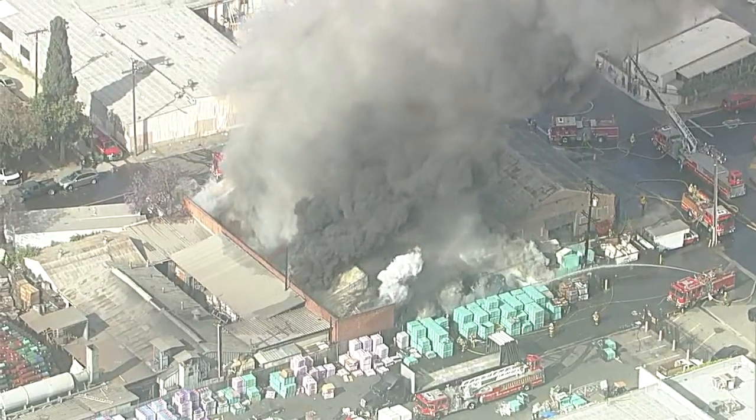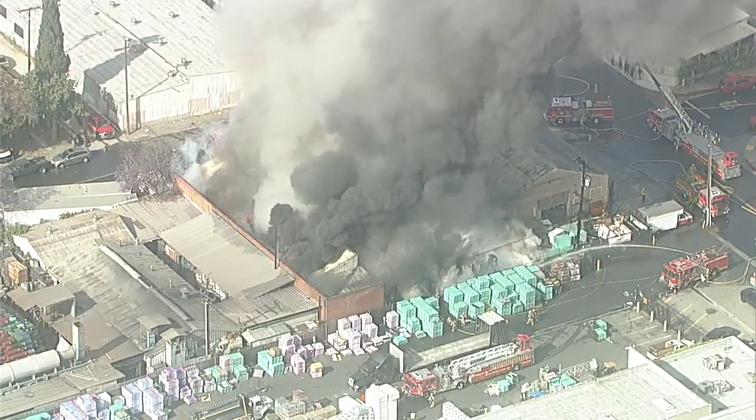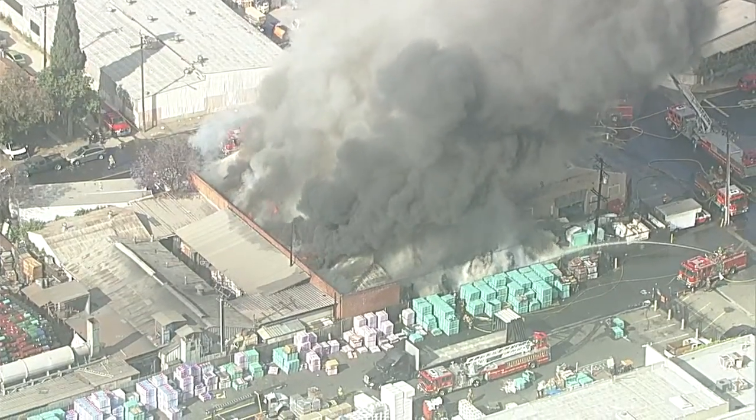These things are so difficult to gauge. It'll look like they're getting a knockdown sometimes. It'll look like it's a little better, and then all of a sudden you'll see it just erupt and take off. And it looks to me, with the black smoke we still see pouring off this, that could be the case.